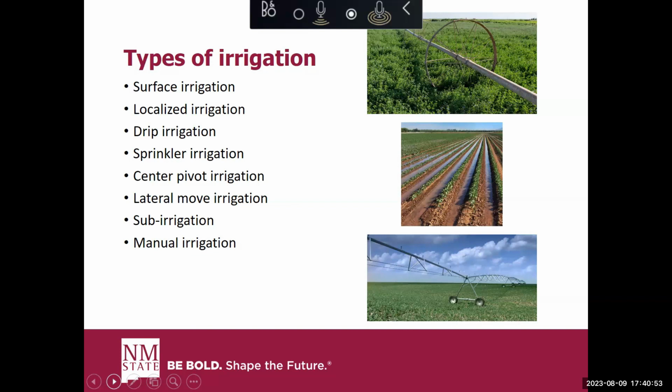So I'm not going to go too much into that right now. There's sprinkler irrigation, center pivot irrigation, lateral move irrigation, sub irrigation, and manual irrigation. So manual irrigation happens a lot in the home setting where we just kind of spray water on plants. Sub irrigation is where we're putting some kind of irrigation line underneath the ground. And the lateral move, you can see it here on the top. What happens is these wheels move slowly and there's either some type of sprinkler going across here, and the center pivots move around in circles.